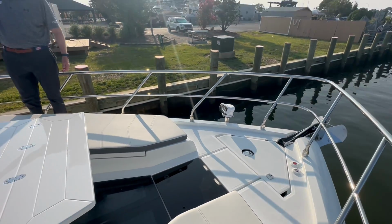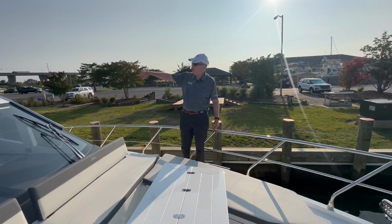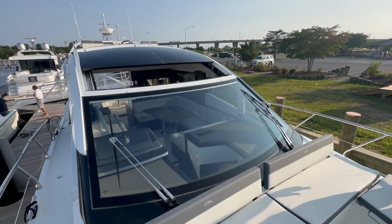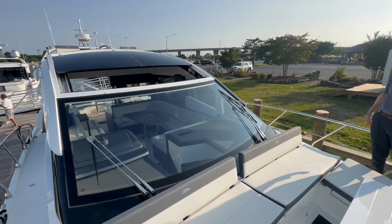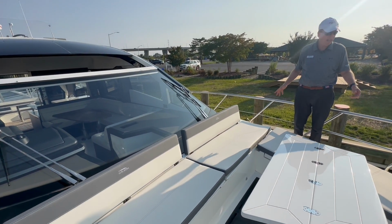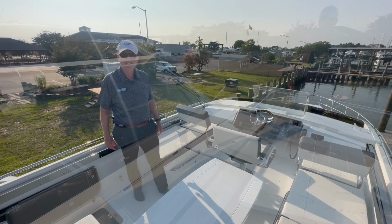Looking back on the cabin, you can also see the opened sunroof there and how that slides back across the top of the coach roof there. But again, a second entertaining area up here on the bow with lots of room for all your friends.